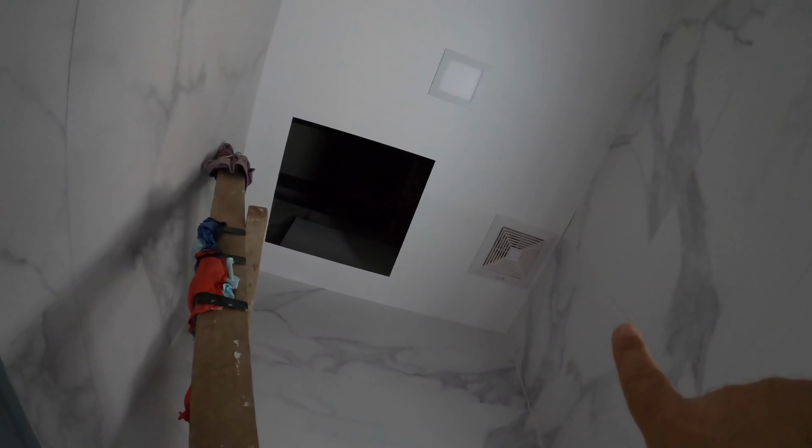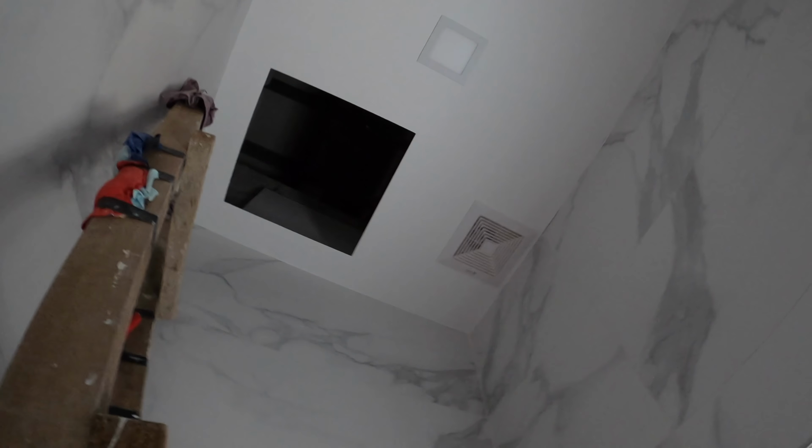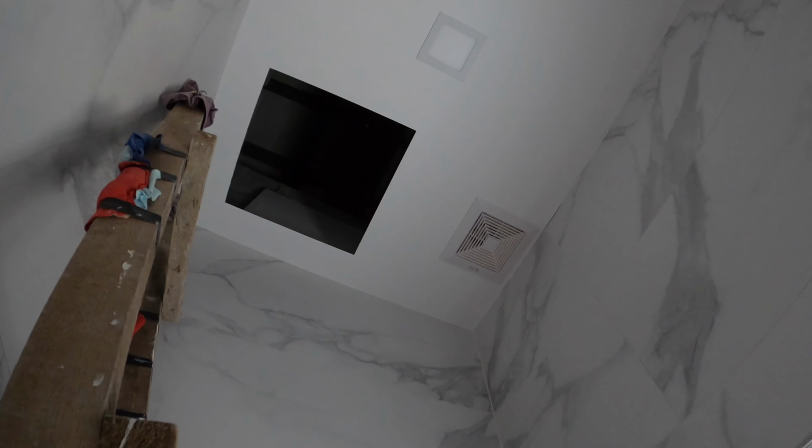So good crawl space area, and it's great being able to work on things all around and have space, and you're not worried about cutting out big sections in your ceiling to be able to get to it after the work is done. So we're putting in these manholes. They've got these access panels in the bathrooms. Really great idea. So, yeah, again, that's what that's going to look like.